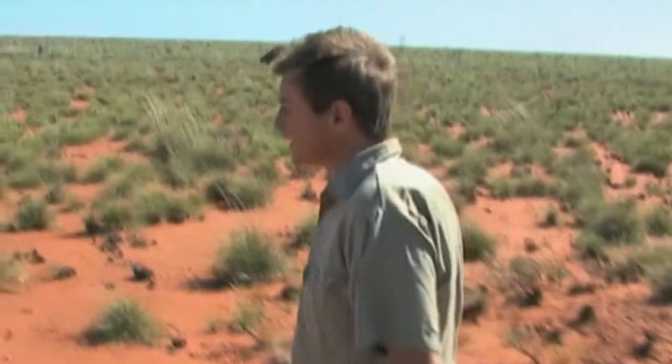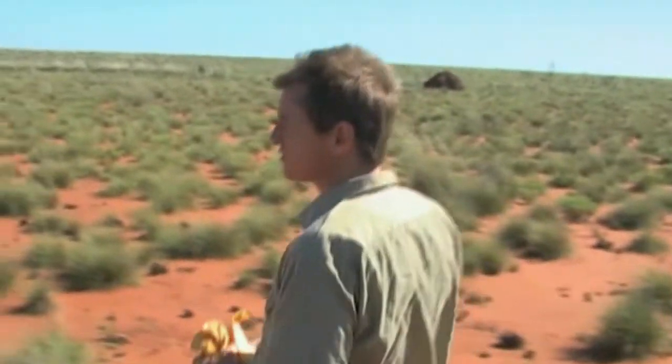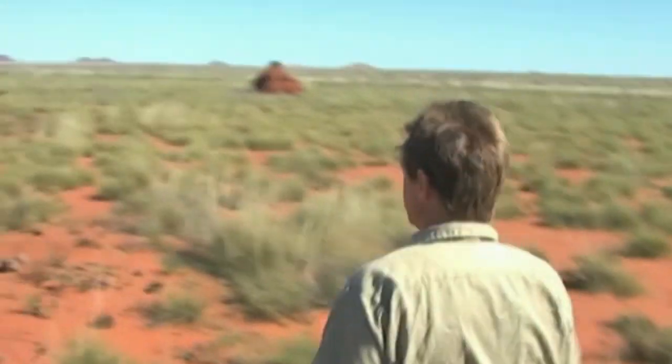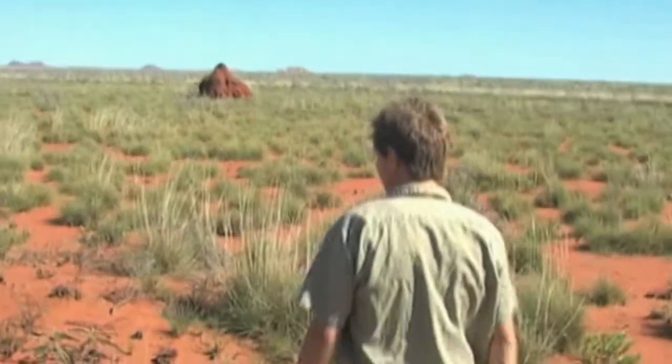Okay, we're in a location here at Indy Station in the middle of the Pilbara. We're trying to find a black-headed python. It's a good chance of seeing it. It's nice and sunny. It's a pretty good area for them. I've seen them here before.